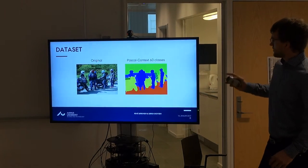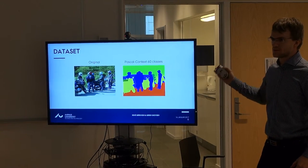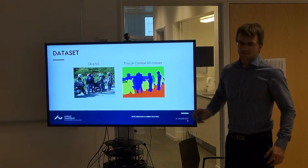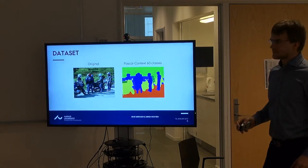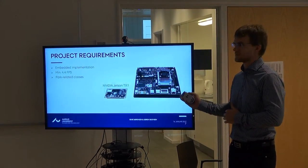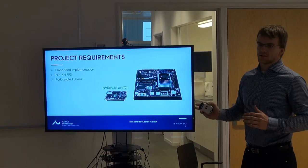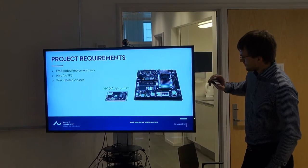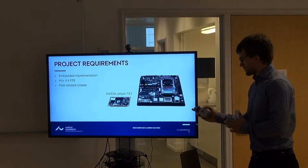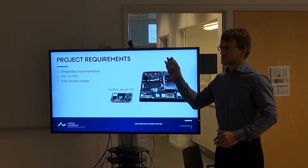We mainly focus on the Pascal Context dataset with 60 classes and 10,000 images throughout. It has obstacle object classes and scene classes such as road, grass, etc. If we want to do it on a mower, we have to do it in an embedded implementation. We suggest to do it on the Nvidia Jetson TX1, which supports CUDA accelerated computations. It puts a requirement on memory usage, 4.5 at most, and we have to come up with a final CNN which allows for minimum 4 frames per second to adapt to dynamic changes.